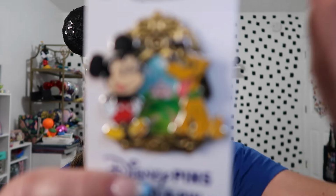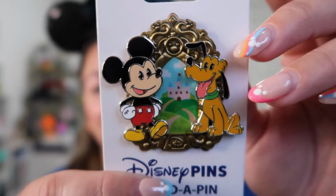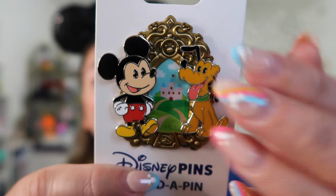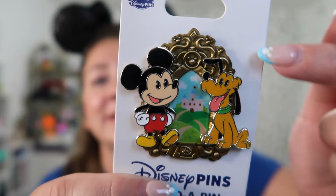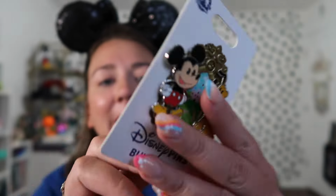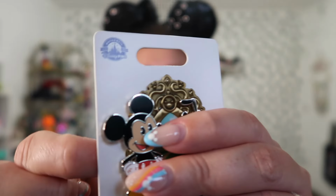And then I also purchased this Build a Pin, and these were so cute, and I cannot wait to get the Donald and Chip and Dale one. These pins have 6 pin backs, because these two characters can come off, and gold is the base and then the characters can come off. So again, 6 pin backs, and I'm going to try and show it to you.